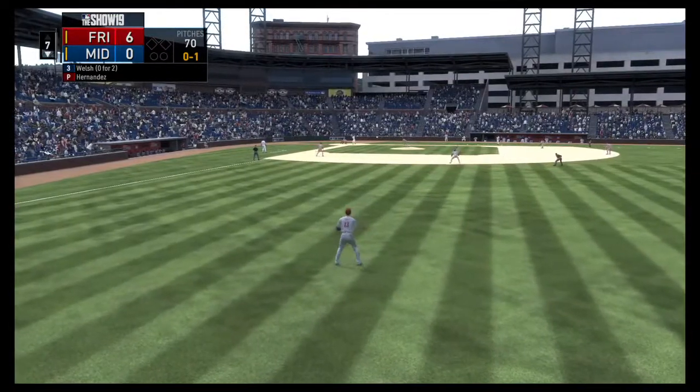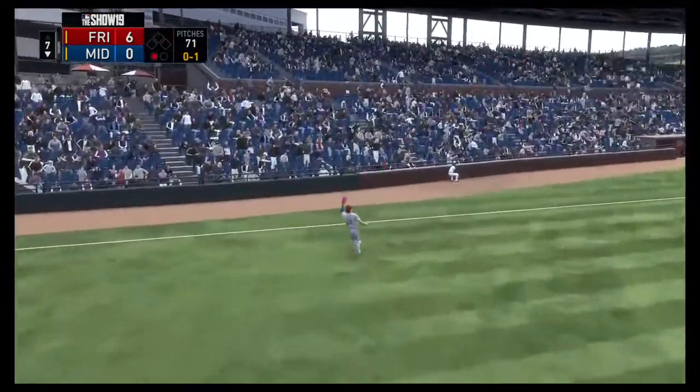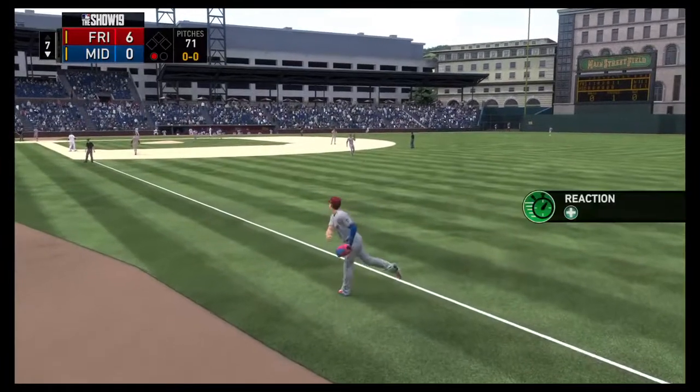Starting to run out of time. They haven't been able to score any runs as we're moving late into this one. A perfect time for this leadoff guy to try to get on base and ignite a rally.